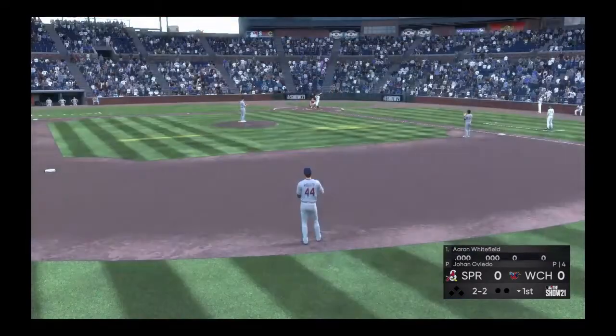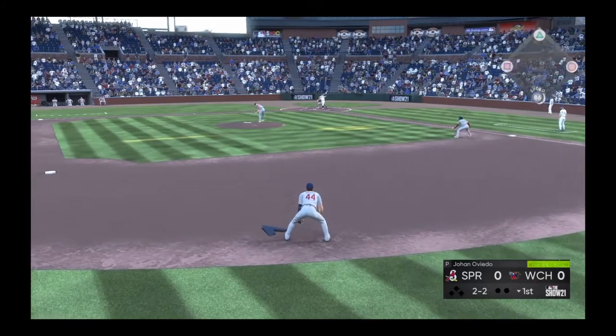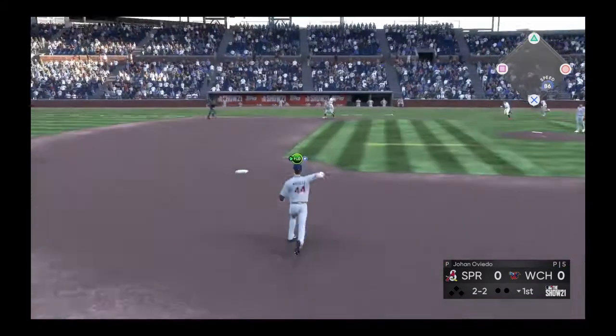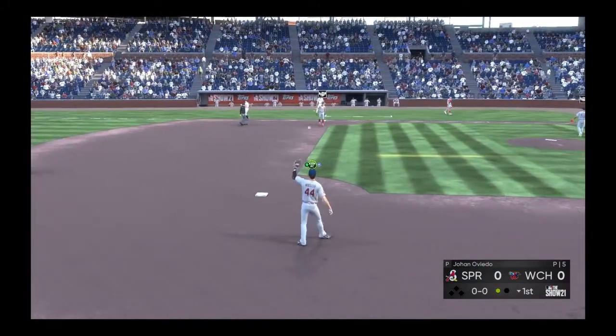Into the box, Aaron Whitefield. He'll lead things off here in the bottom half of the first. The center fielder, Aaron. Hard on the ground towards short. Reined in. Throw to first is in time for the first out.